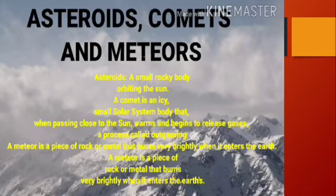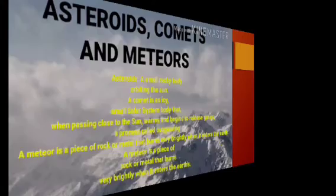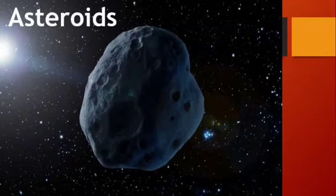Okay, now you have the comet. A comet is like an icy small solar system body that when passing close to the sun, it melts off. And when it melts off, it releases a gas, and that process is called gassing. Then the meteor is a piece of rock that burns very brightly when it enters the earth. That's the meteor. Okay, so now look at the image of the asteroid. See, it's looking like a big rock. All these things move around the sun, they move in space. Okay, that is the asteroid.